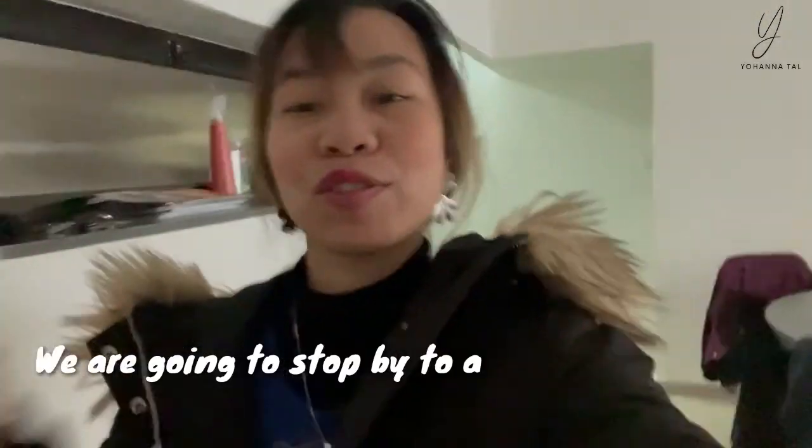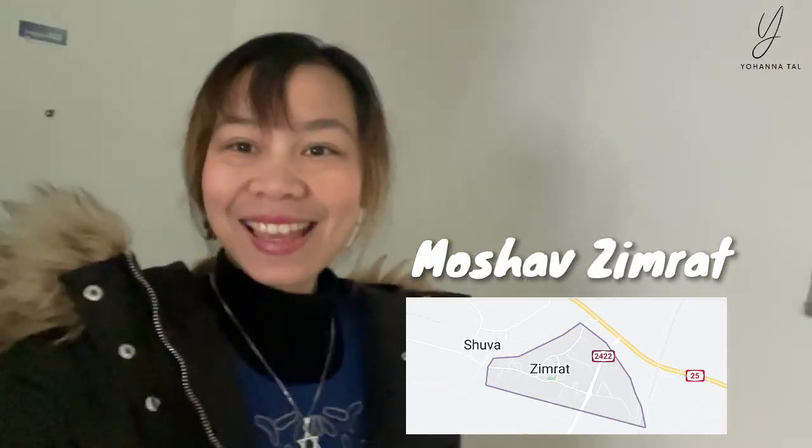So today we are going to the south again to have a family gathering, but on our way we're going to stop by a very beautiful place. It's called Moshav Zimrat.